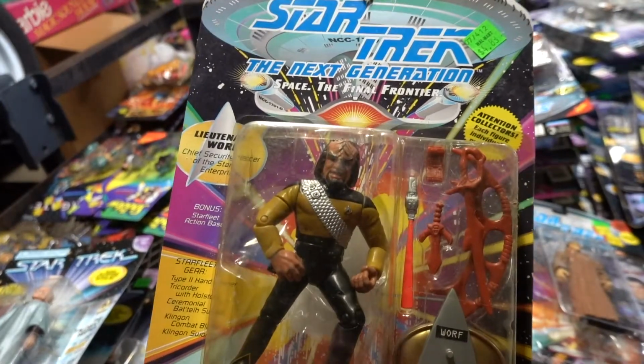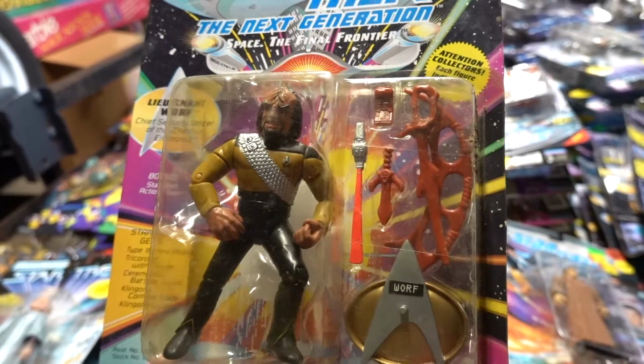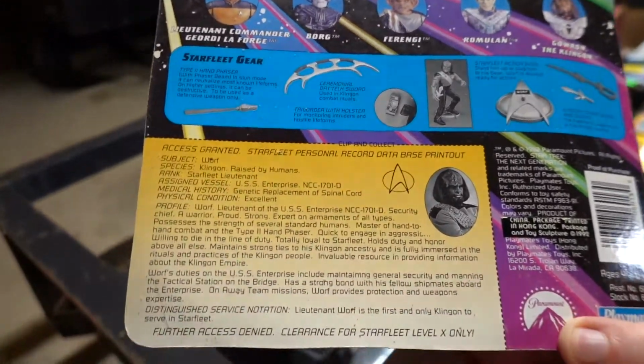We're making a dent. Oh, I had this Worf. He was definitely one I played with a lot. Yeah, he had that crazy Scythe. What do you call those? There's fanboys screaming at their computer right now. What, girls can't like Star Trek?